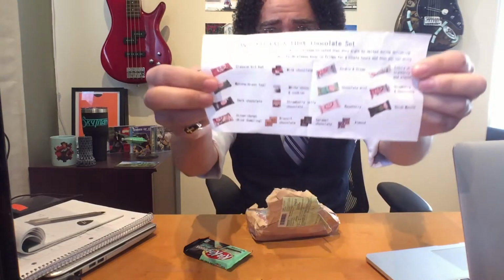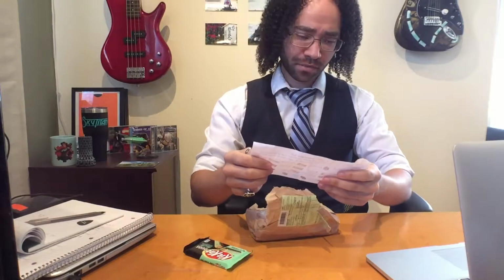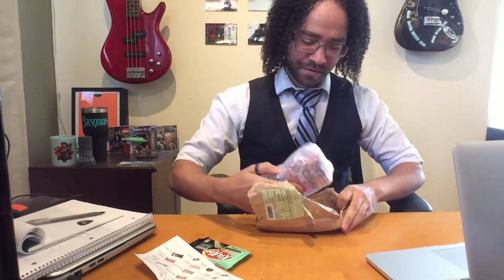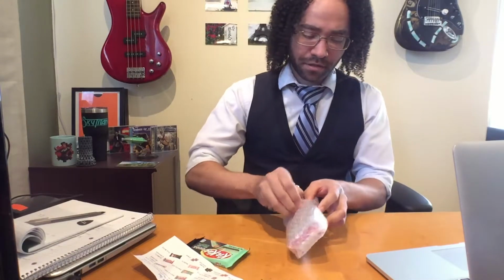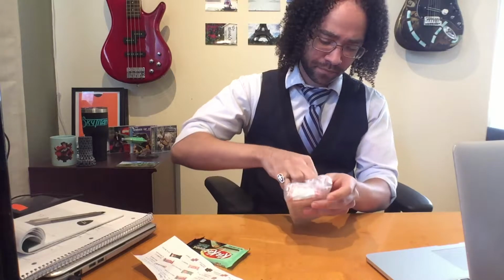Sushi Candy Kit Kat and Tyrol chocolate set? Tyrol? I'm not entirely sure what that is, but it looks like we probably got a few more things than Kit Kats. All right, so let's see just what flavors we got in this little mystery bag.